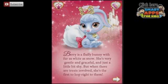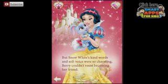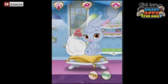Berry is a fluffy bunny with fur as white as snow. She's very gentle and graceful, and just a little bit shy. But when there are treats involved, she's the first to hop right to them. Oh, she's Snow White. Snow White met Berry while on a stroll through the forest. When she first saw the princess, the timid bunny hopped away and tried to hide. But Snow White's kind words and soft voice were so charming, Berry couldn't resist becoming her friend. Oh, it is true love. Look at them.